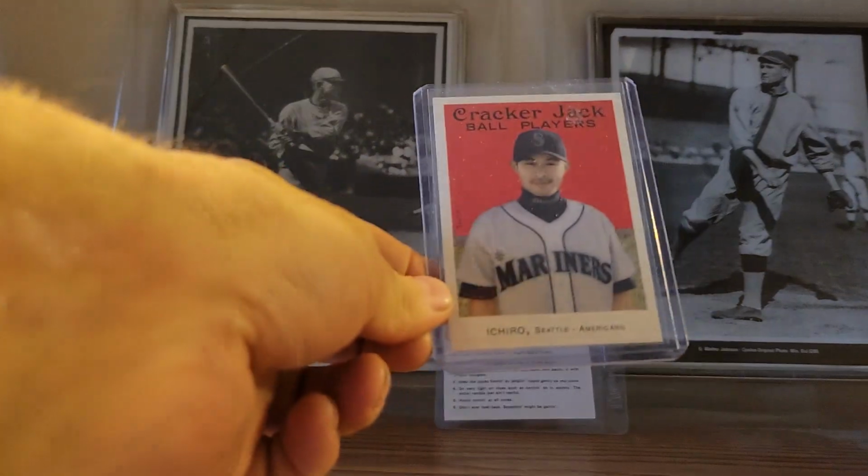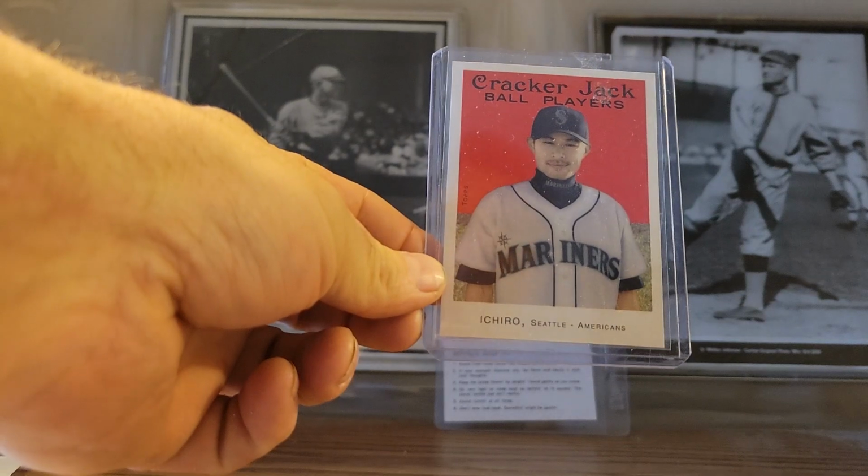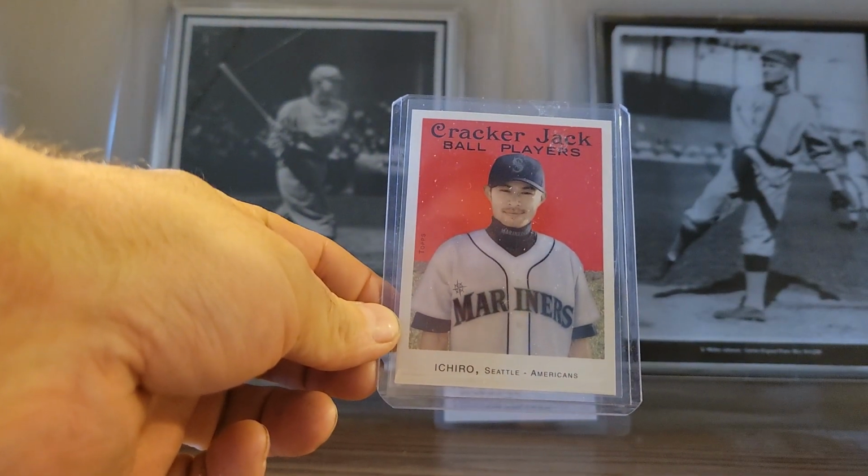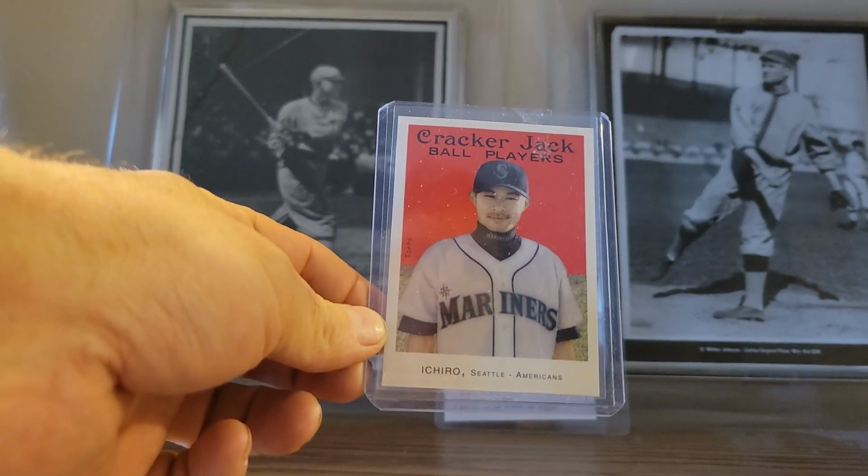2004 Crackerjack Ichiro. This is a short print card from the base set. Been picking up some Crackerjack short prints from this set of future Hall of Famers and Hall of Famers.